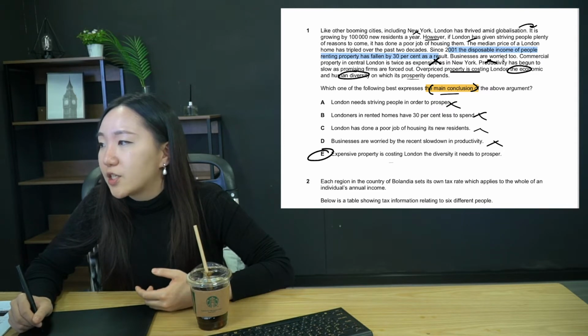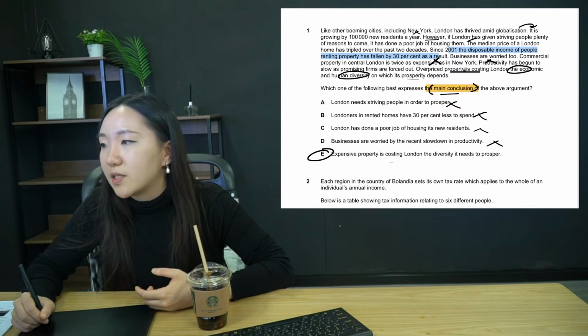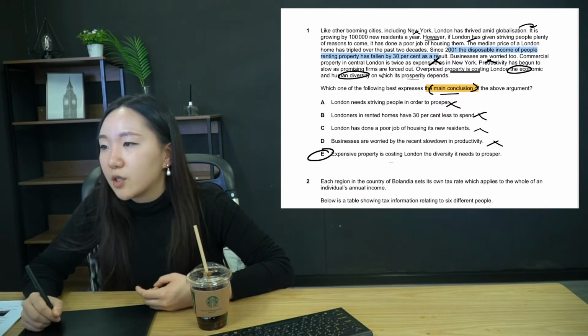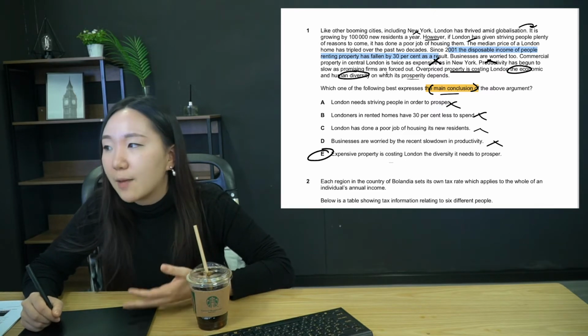Businesses are worried too. That's just a comment, really. That's not much. Commercial property in central London is twice as expensive as in New York. Again, that is basically a statistic. And productivity has begun to slow. So again, it's commenting on what has happened, right?